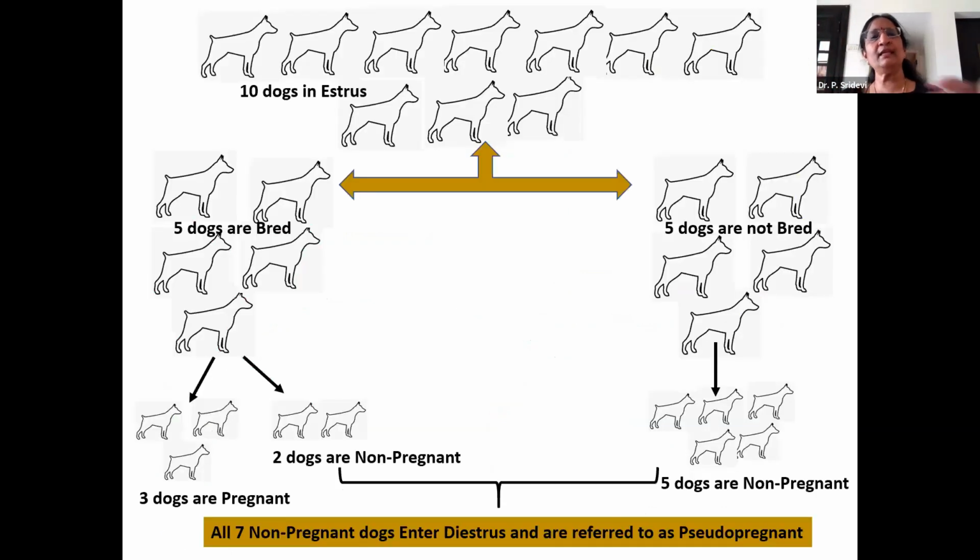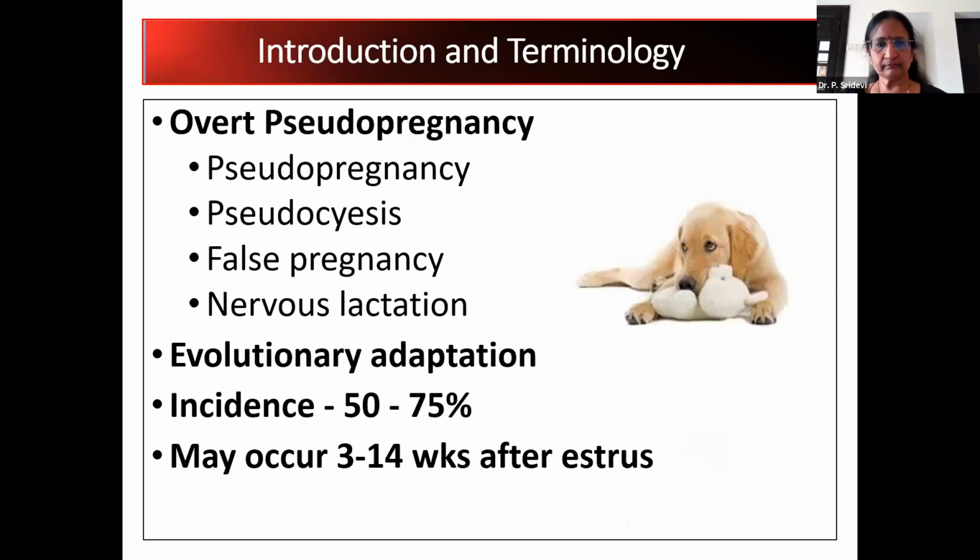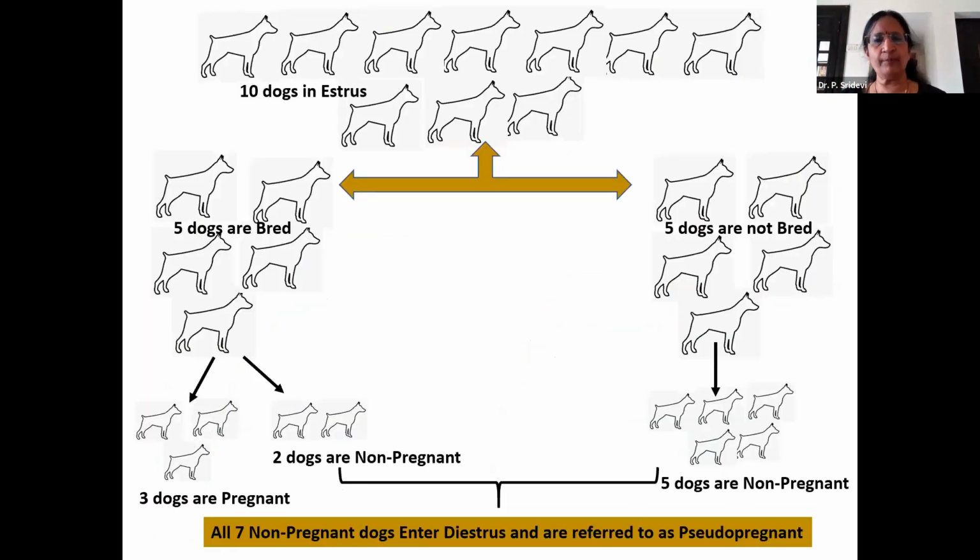So what happens in a pseudo-pregnant dog? So you need to understand this. So I'm giving you a small example, and let's see how this works. So let's assume that I have 10 dogs in heat. Okay, I'm going to breed 5 dogs, and I don't breed 5 dogs. Okay, now all these 5 dogs, they're not pregnant, so automatically they enter into the diestrous stage of the cycle.